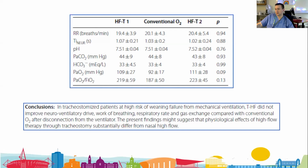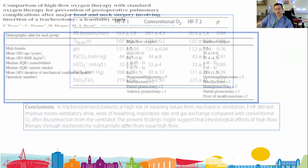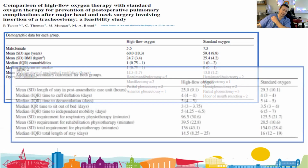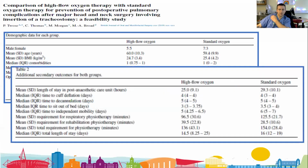And just on the side, as another group locally, we looked at the use of high flow in patients following maxillofacial surgery. So again, via a tracheostomy, to try and improve outcomes following their surgery and certainly to reduce the PPC rate. This was very much just a feasibility study, so only 20 patients, 10 in each group. 10 received high flow, 10 received standard oxygen therapy following their surgery. What we found was little difference in their weaning times for their tracheostomy, but we expected that when they're decannulated after 5 days anyway.